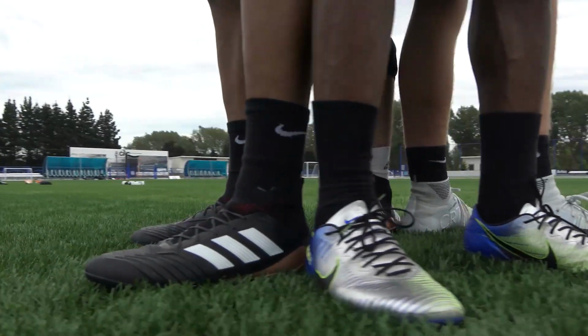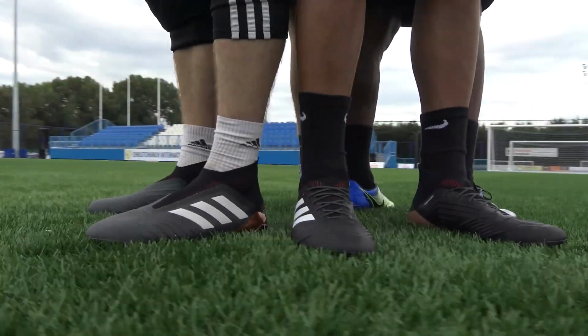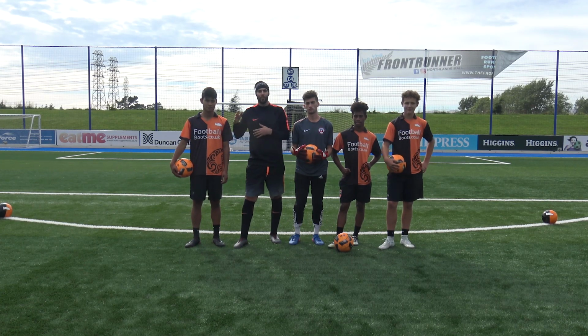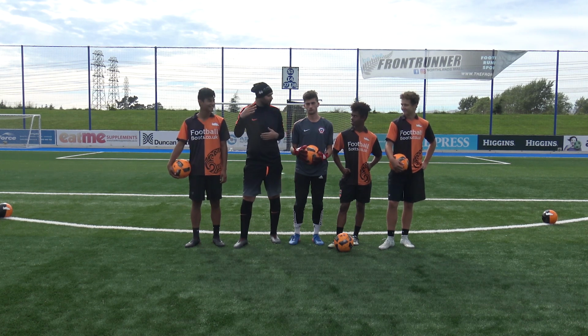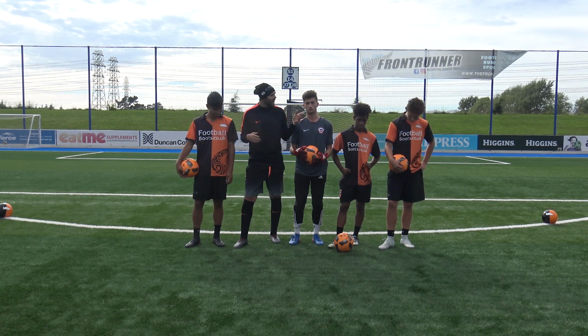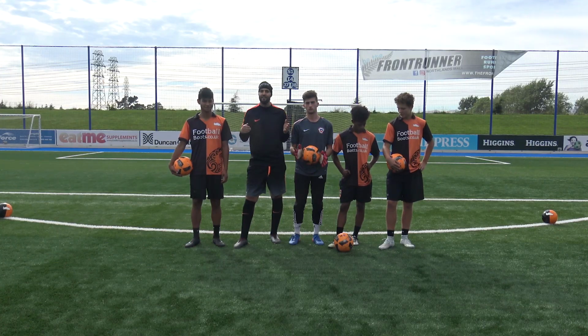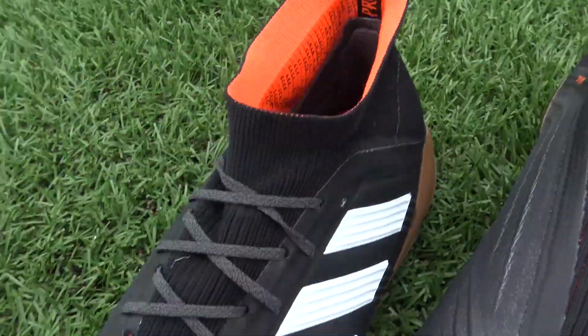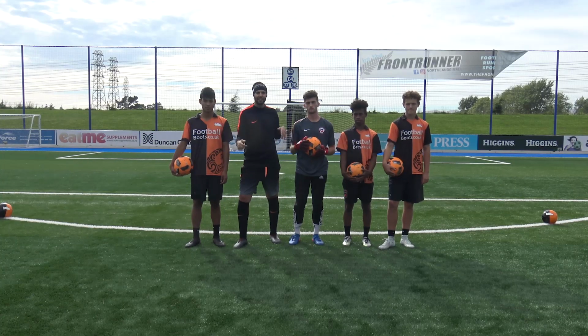We're going to be helping you guys decide which boot out of these four is the best one for you. We've got Ash in the Predator 18.1s, I'm wearing the Predator 18 Plus, Meek is in the Vapor 11s, and Lukey is in the Superfly 5. We're going to run through all the tech specs and also put them through a couple of challenges to see which one comes out on top, so let's go.